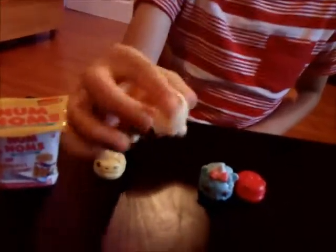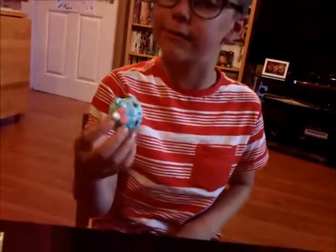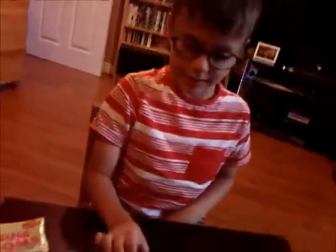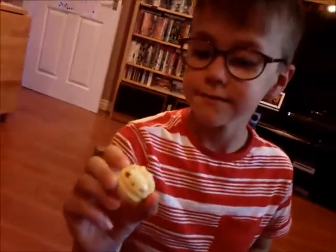So inside the mystery packs, I've got M. Mallow. And they also got Sugar Puffs. That looks like a unicorn. And I got this lip gloss.